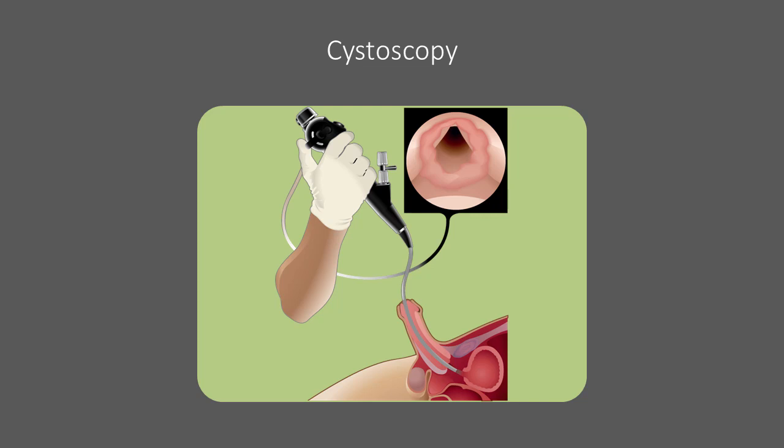A cystoscopy is a special test that is often performed in the evaluation of incontinence following prostatectomy. This procedure involves passing a small, flexible scope with a lens and a light to view the urethra and the bladder. The doctor will first numb the urethra, or urine channel, inside your penis with an anesthetic jelly, and then insert a small flexible telescope into the urethra. The images from the scope are usually displayed on a video screen, allowing the doctor to inspect the urethra, urinary sphincter muscle, and bladder neck, and to rule out any other problems inside the bladder.